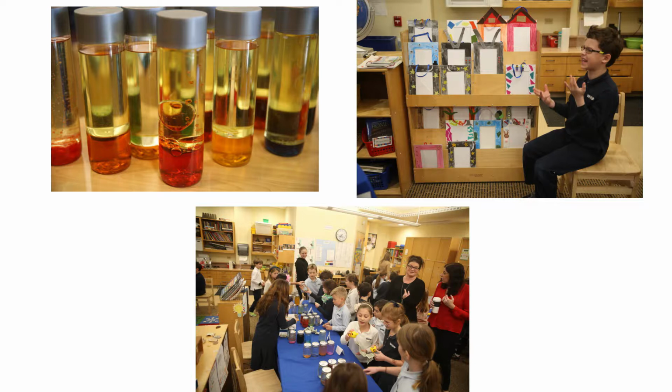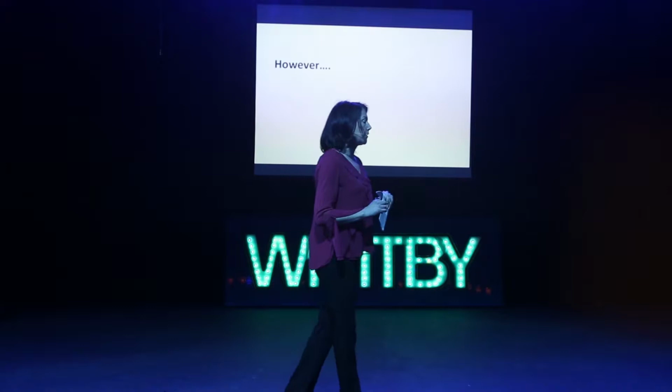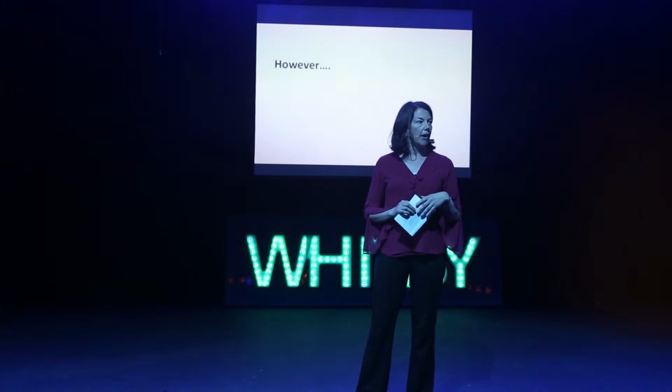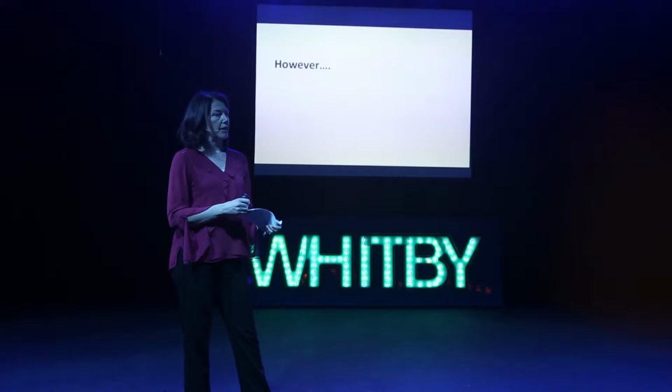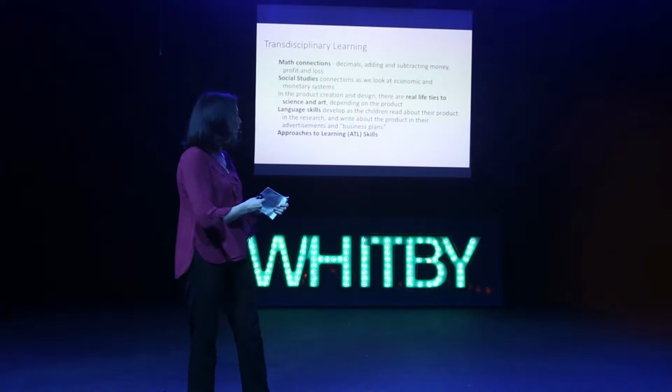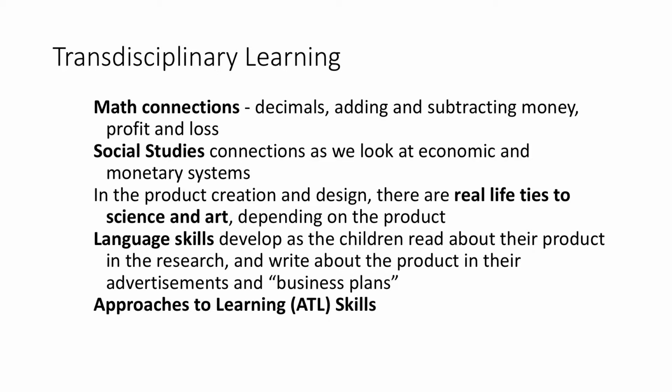But as an educator, the sale is my least favorite part of this unit, because I think everything else in this unit is what makes the learning experience so valuable. And I think it's a great example of how we teach in a conceptual-based manner here at Whitby, so that the learning experiences are relevant, engaging, and challenging. Another great thing about this unit is that it's a perfect example of how we teach in a transdisciplinary manner here at school.